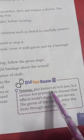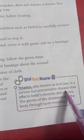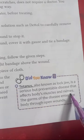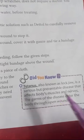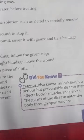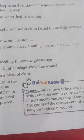What is tetanus? Tetanus, also known as lockjaw, is a serious but preventable disease that affects the body's muscles and nerves. The germs of the disease enter the body through open wounds. So we should take a tetanus injection if our wound is very deep and heavy.